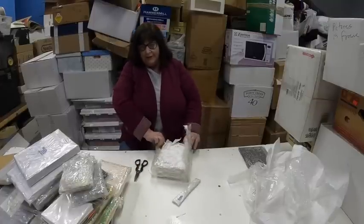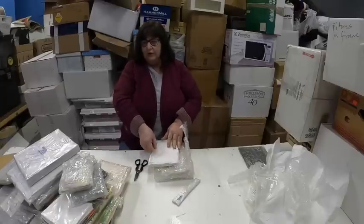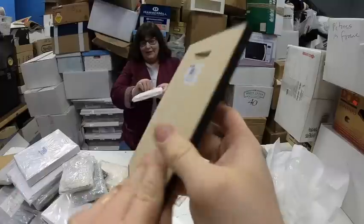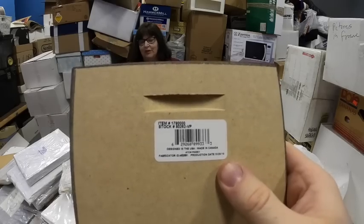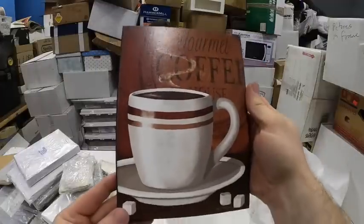All right, so this one. Oh, my gosh. These are heavy. Oh, I love coffee ones. Yeah, I've got four of these. I've got to get the other three unboxed. I got something. Oh, these are made in Canada, designed in the United States. Something tells me this is a sunflower. Made in Canada. Just guessing.